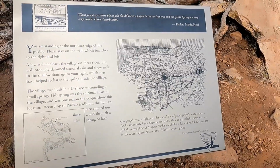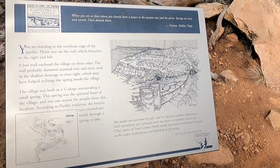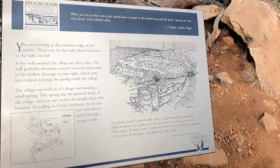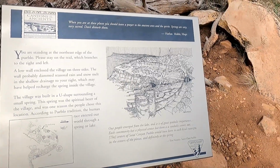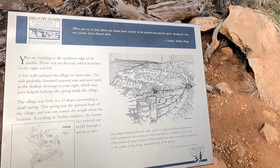So this is the northeast edge of the Pueblo. There was a village, a low wall enclosed on 3 sides. It was built in a U shape surrounding a small spring.